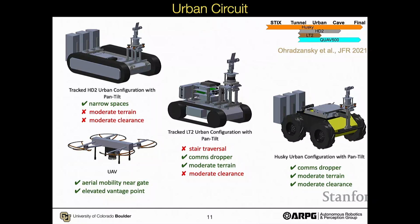But next, I'm going to just say, what was our urban configuration? This is the next competition event. So on the top right, I show this little graph where tunnel was the first event, and urban was the next evolution of our systems. And we did pretty well at tunnel. We actually placed, I think we tied for third or something. We did fairly well, and we thought, okay, if we have a good standard or foundation, we're going to expand on that.